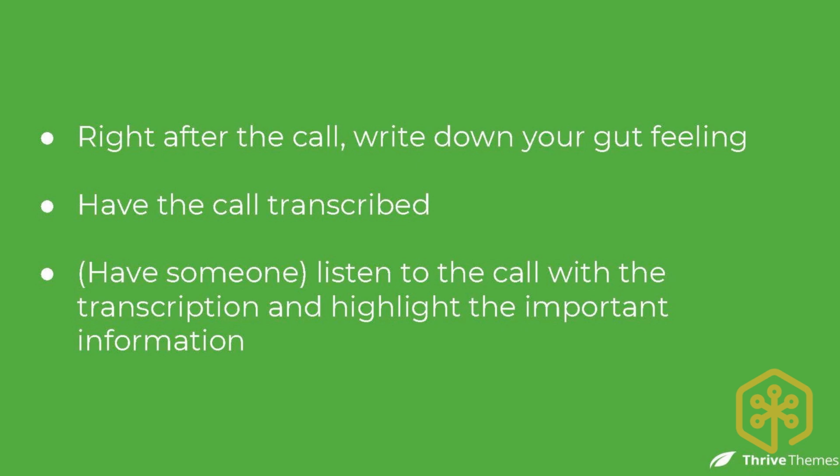So then what do you do after a customer development call? So right after, write down your gut feeling. Like, write down how did you feel about that call? This is a bit woo-woo, but I really like it, because then it can put context to the call. Second, get it transcribed. It doesn't cost anything, and it will avoid that you have to take notes during a customer development call, which you absolutely don't want to do. You want to just sit there and listen.